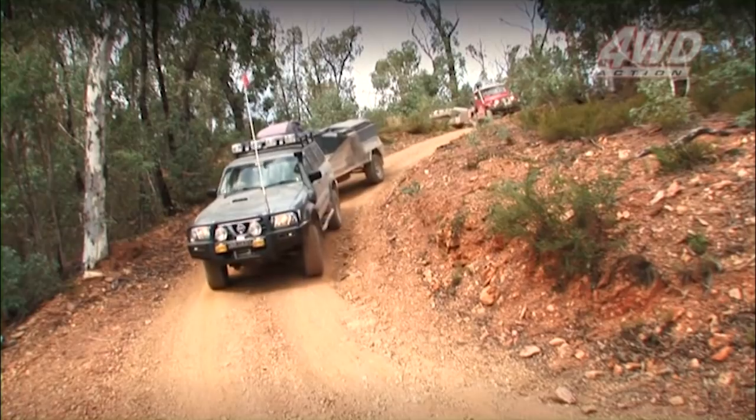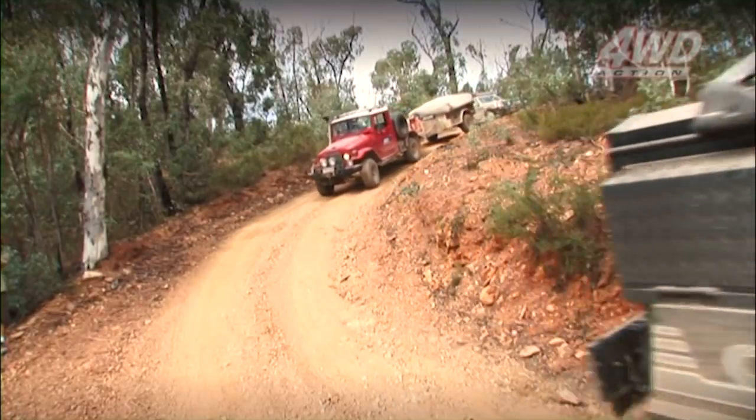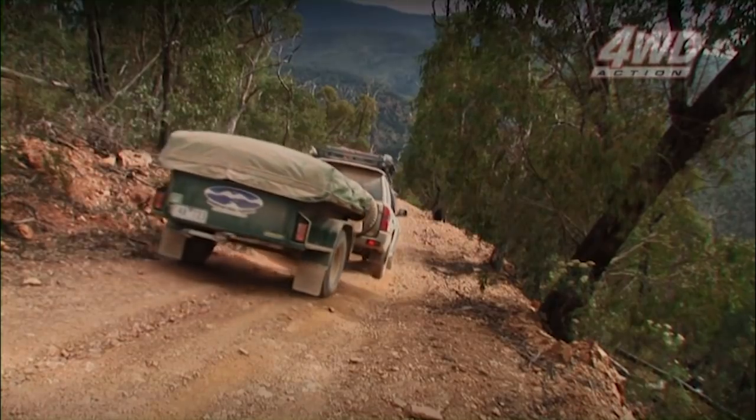Driving on these tracks can be pretty hard going, especially when it's been raining. With the weather closing in, we've got to get off this track and get onto the highway as quick as we can. And that means heading towards Braidwood.